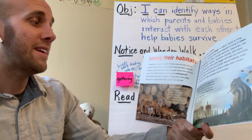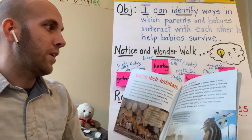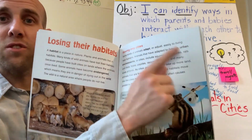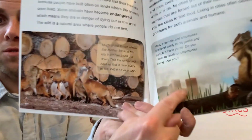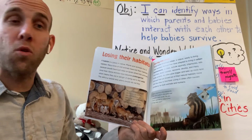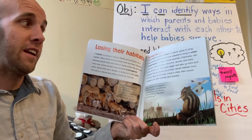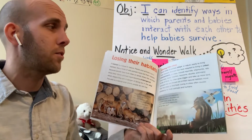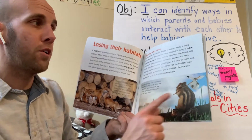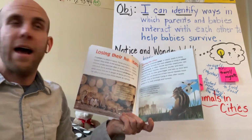They don't have the shelter. This fox family will have to find a new place. Will it be in the city? We don't know. Moving into cities. This is how animals have had to adapt to their environment. Some kinds of animals adapt or adjust easily to living near humans. Animals that have adapted to living in urban environments, which is here in St. Louis, or cities, include squirrels, chipmunks, rats, mice, foxes, coyotes, raccoons, skunks, and many kinds of birds.